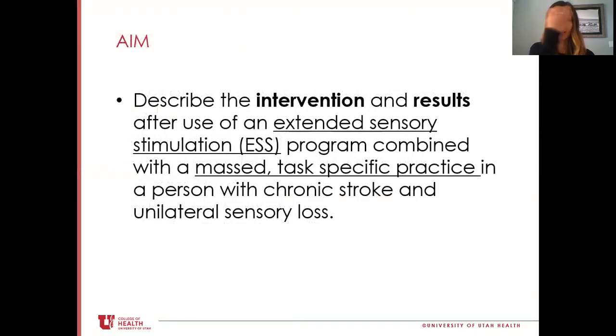The goal of this study was to describe the intervention and results after use of an extended sensory stimulation program combined with mass task-specific practice in a person with chronic stroke and unilateral sensory loss.